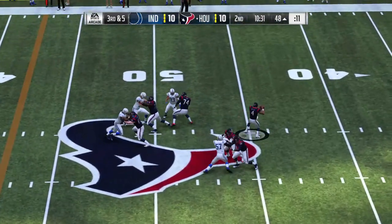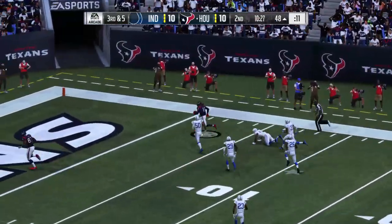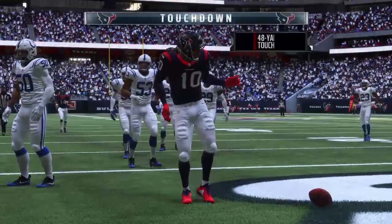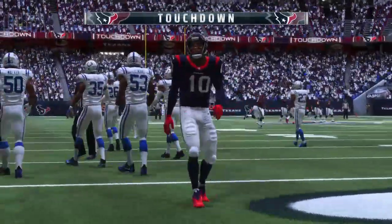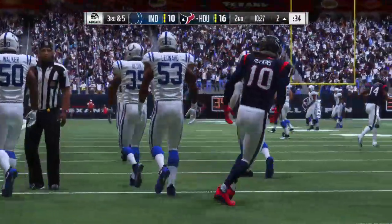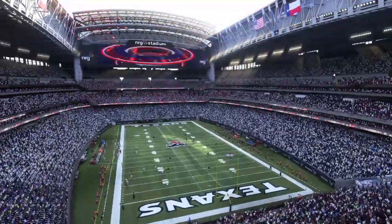From the gun on 3rd, Watson. He's got it at the 15. Touchdown, Houston. DeAndre Hopkins, 48 yards. And the Texans have broken the tie.